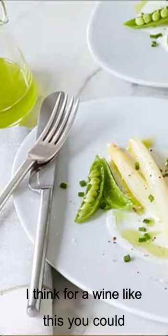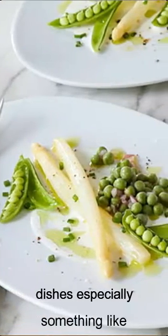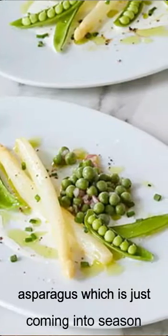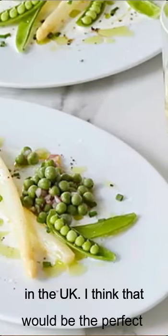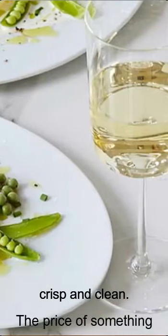I think for a wine like this, you could probably drink it by itself. I'd also think this would be great with a lot of vegetarian dishes, especially something like asparagus, which is just coming into season in the UK. I think that'd be a perfect thing to have with this because it's so crisp and clean.